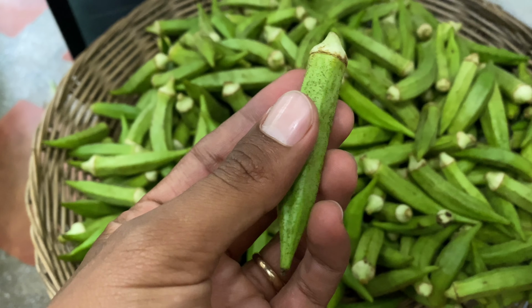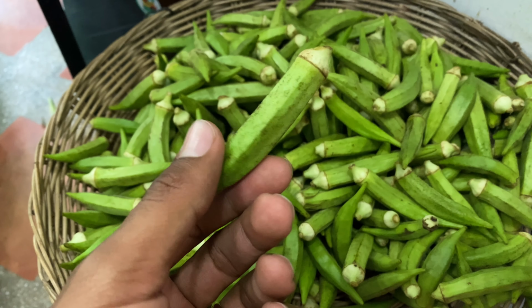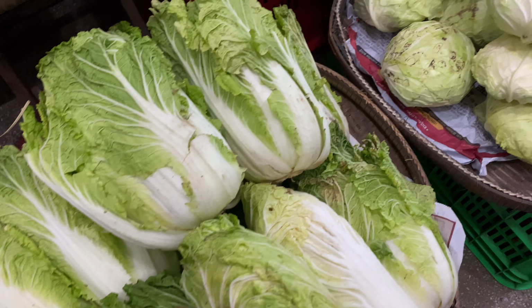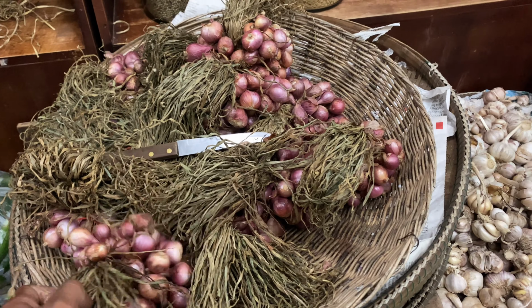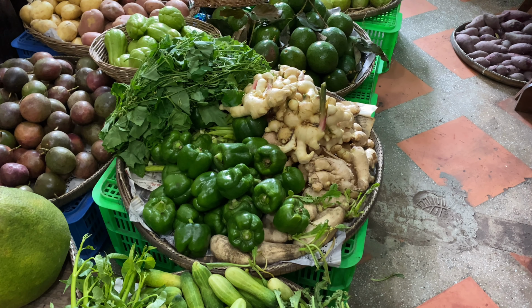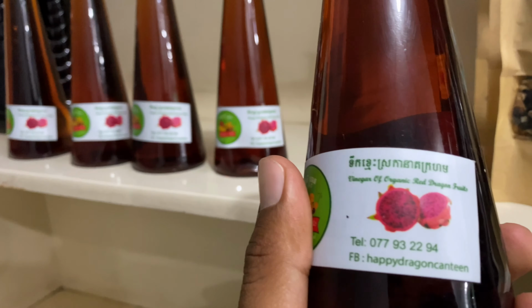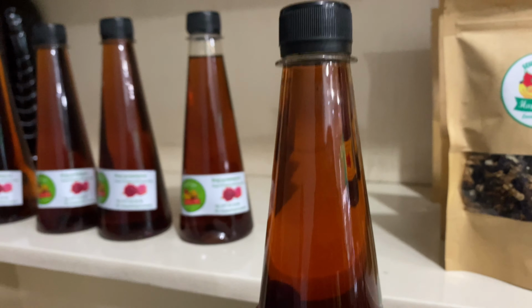It looks cute, and you see it is too small because it is organic vegetable, chemical free, and it is a Chinese squash, and squash with garlic, red garlic, and also shallot, and ginger, and it is broccoli, green broccoli, and also have vinegar of the dragon fruit, red dragon fruit vinegar.